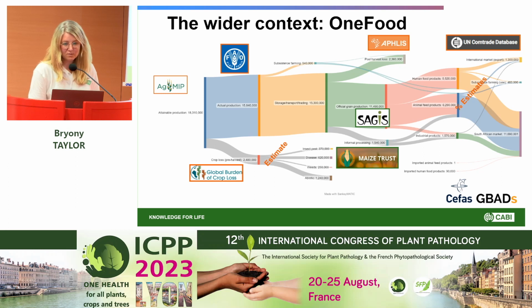We're also working in the wider context of One Food. So we have a program that's funded by CFAS, which is a UK organisation with the same name as CFAS in Europe. But this is looking at actually how do crop losses link into the wider food chain.